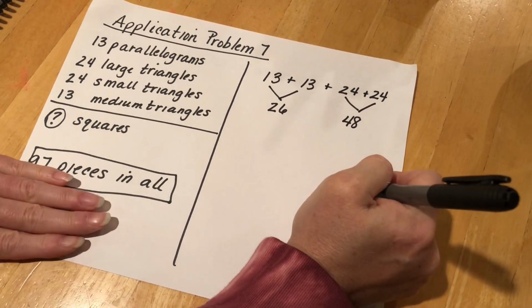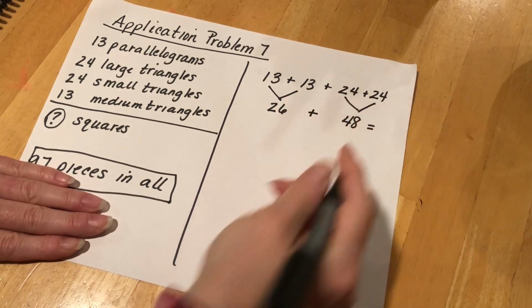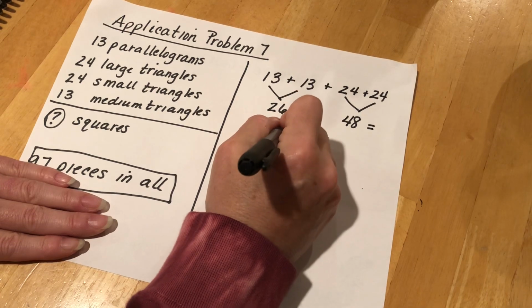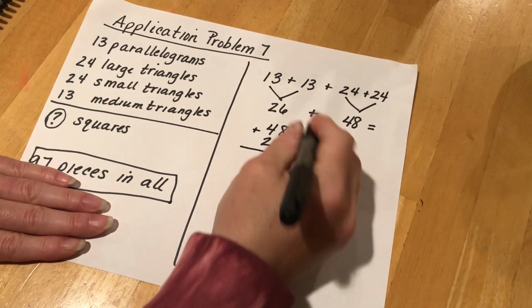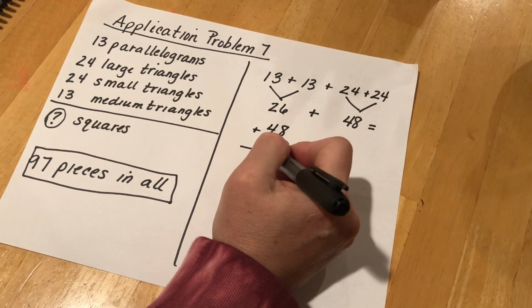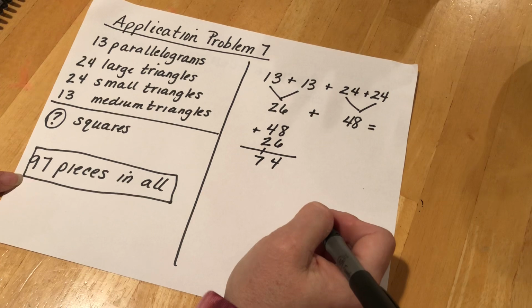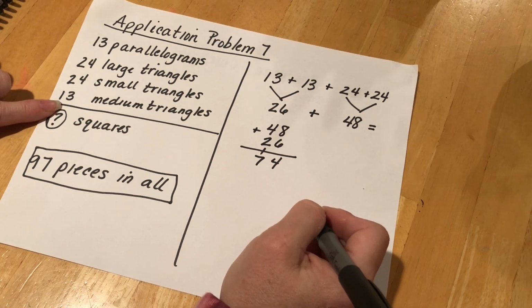Well, I'm still not done yet, because now what I have to do is add these up. So I'm going to do it vertically because that's how my brain is working today. Okay, and I know that 8 plus 6 is 14. Carry over that. 2 plus 4 is 6 plus 1 is 7. I have 74. But there are 97 pieces in all, and we are trying to figure out how many squares are.